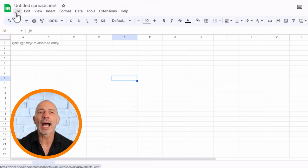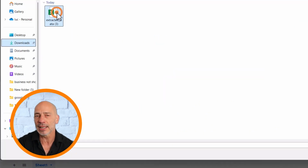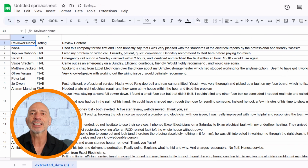If you want to take a look at what's in the file, just open it in Google Sheets or even in an Excel spreadsheet. There's quite a bit of info in there, but the column we really care about is the one labeled Review Content. That's where the gold is.